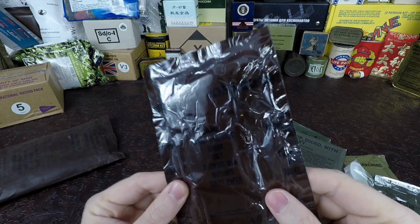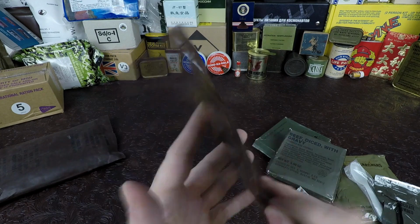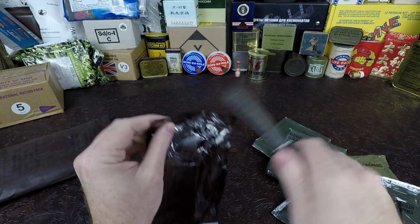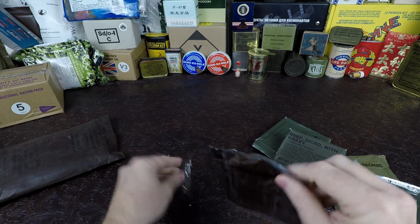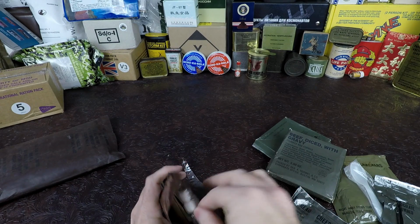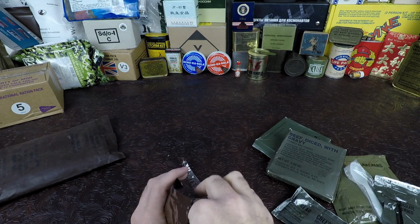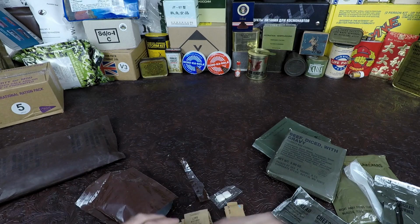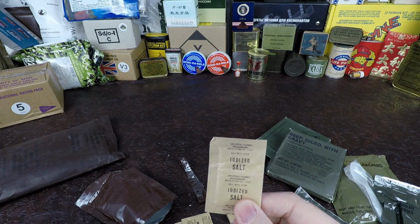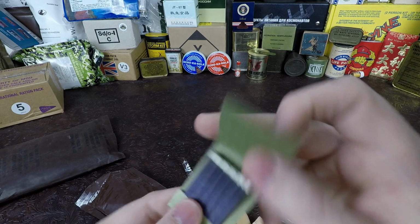And then we have accessory packet A, and it's delaminated very badly. Very badly. Let's go ahead and cut it open to see what's in here. Got some blue TP. Pack of gum. The gum actually looks gray in color. Like light gray. That's interesting. We have a pack of sugar. Iodized salt. Standard issue matches.